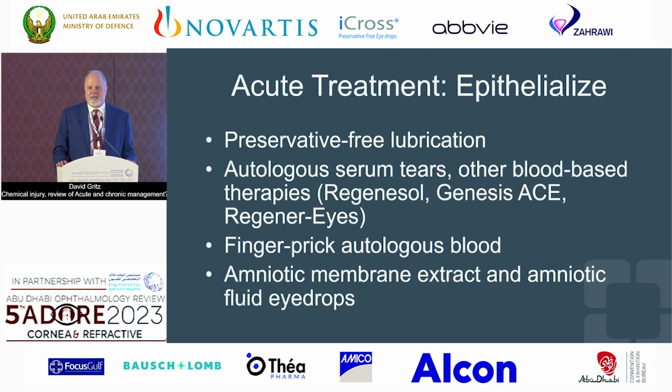And also there's something called finger prick autologous blood, where the patient just does a finger prick. They clean off their finger with an alcohol wipe, let it dry fully, prick the finger, and then you actually put a drop of blood in the eye. That's been shown to help in patients with severe dry eyes and may be helpful in patients where you don't have autologous serum or platelet enriched serum drops available.